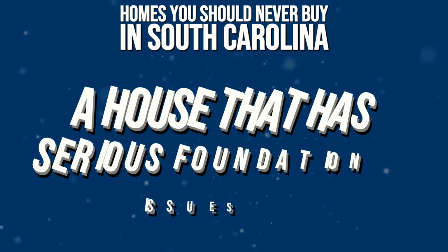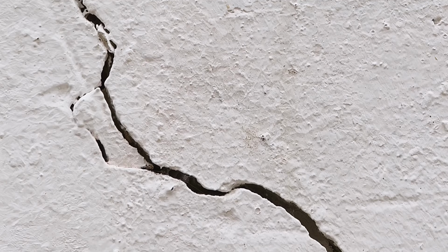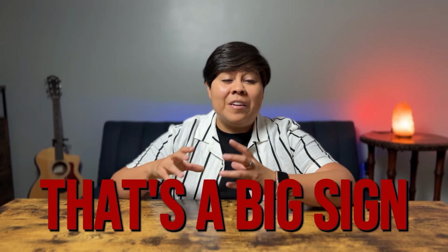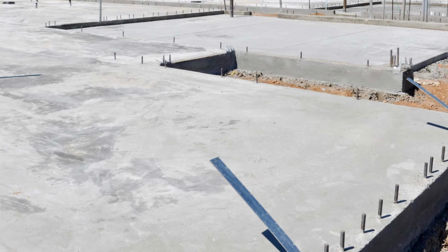Now, another home I would never buy in South Carolina is one that has serious foundation issues. And you'll know if a home has serious foundation issues if you see long cracks along the home's siding, if you see a saggy chimney, or the home is tilted when you're walking through it. That's a big glaring sign that there are foundation issues. This is also more common in homes that have a crawl space foundation rather than a concrete slab foundation.